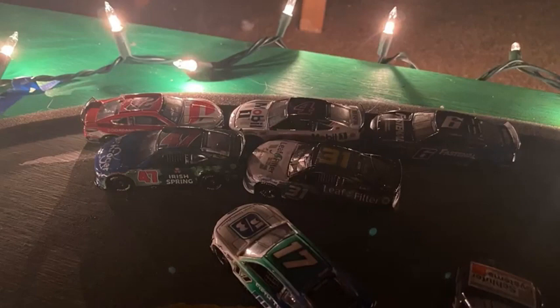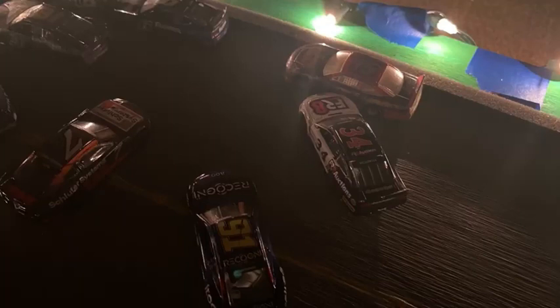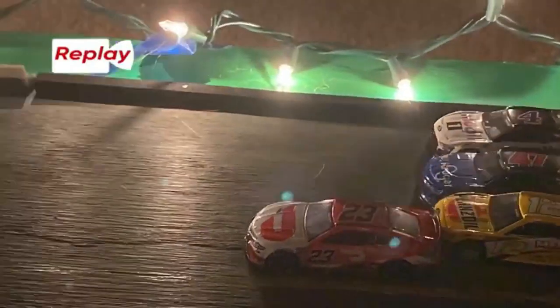Bubba Wallace, one of the dominant cars of the day. Ricky Stenhouse, Justin Haley, all in it late. Harvick was going for the win. What a storybook ending that would have been to Harvick's Daytona career. 2007 500 champion, but it wasn't meant to be. Here's a look at what happened.